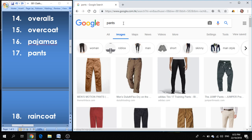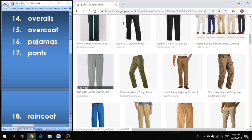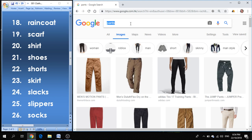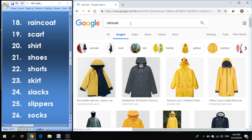Number 17 is pants. Pants are a long piece of clothing that cover your legs. So anything that's long, that covers your legs, is called pants. Let's look at number 18. 18 is raincoat. Just like the name implies, it's a coat for the rain to keep you dry. So the only time you really should be wearing a raincoat is when it's raining.